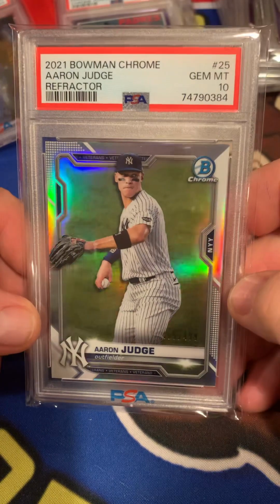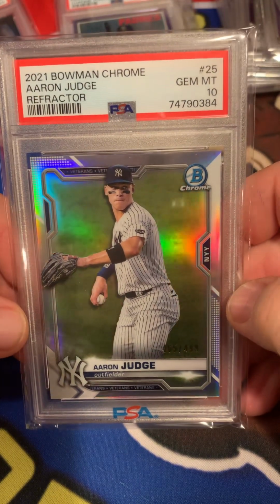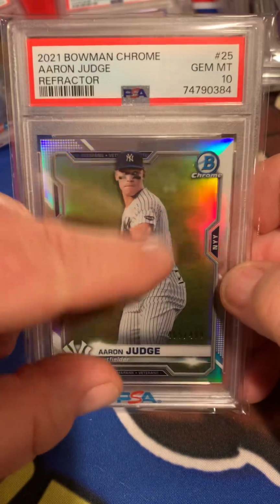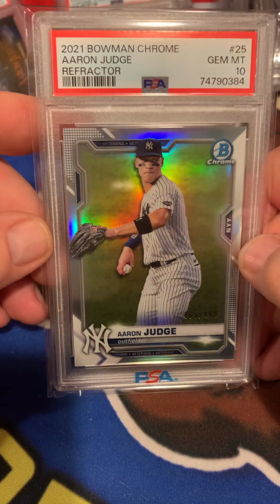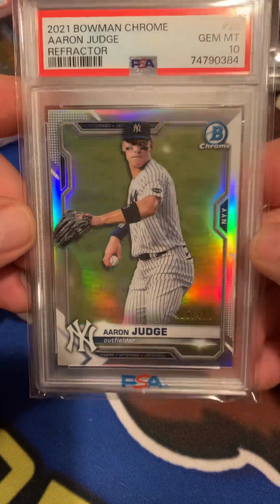And then let's do this one last. Then we got a 2021 Aaron Judge Refractor numbered to 499. I think this is the second one. I have two of these I submitted. Yeah, there's another one over there that they both got 10s. That's pretty awesome. They're both numbered to 499.